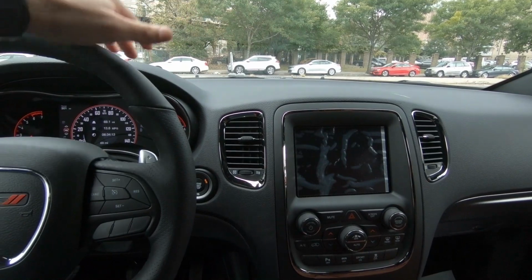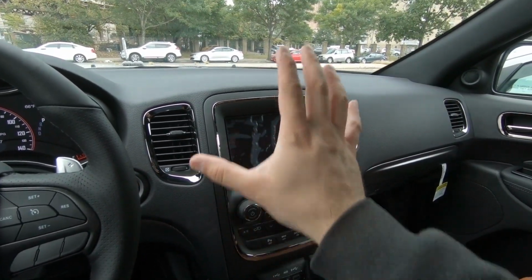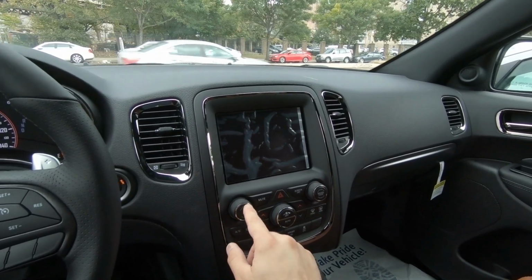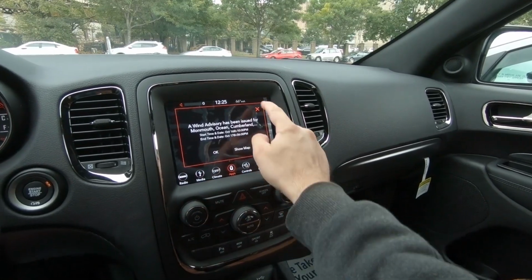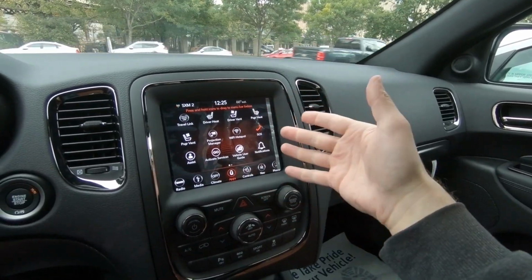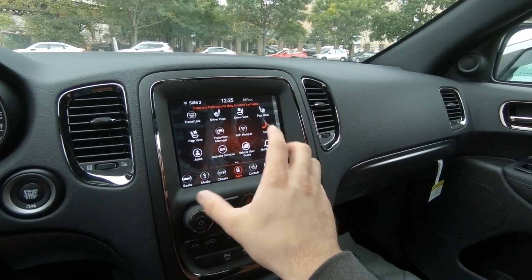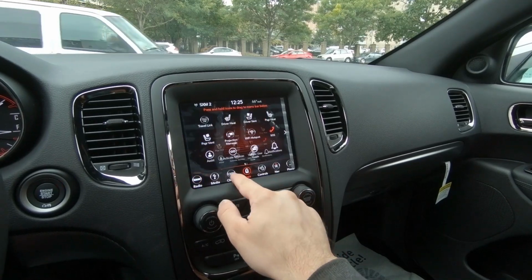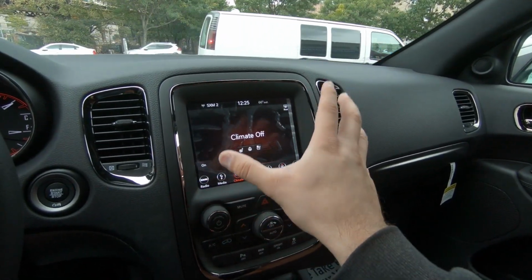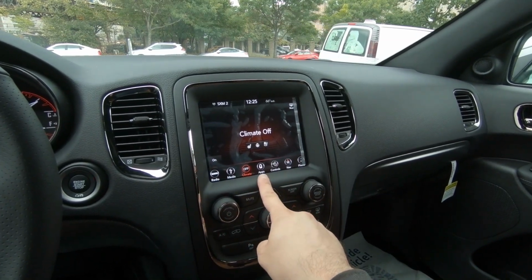I really like designs like this, and for some people it might be just a regular looking car. But you also have very good options here for the infotainment. As you can see, very good infotainment options, and I would say one of the best infotainment systems in terms of the adjustability and how quickly it reacts to your inputs.